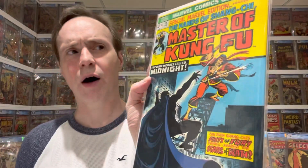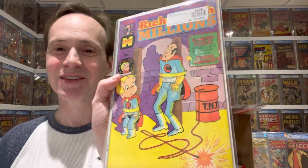And this one's actually really cool. This is Master of Kung Fu, and this is the first appearance of Midnight. So Master of Kung Fu #16. I think this one has become hot recently. So I try to order things before there are announcements. I try to find out things before they actually become hot. Oh, and this one's really cool too. I like this one. Why does it say 68? Okay, oh, I know what this is. This is a different one. This is not the one I was thinking it was.